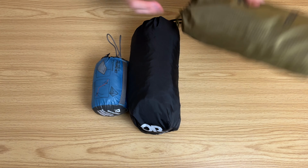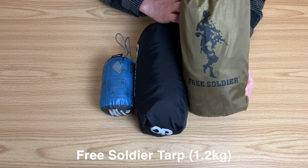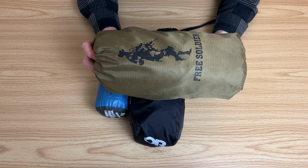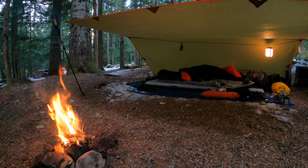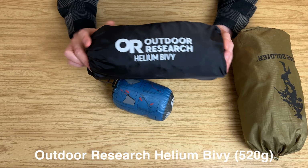So the tarp that I use and have been using for a number of years now is the Free Soldier 10x10 tarp. This has been a really great tarp. It's nothing special, it weighs about 1 kilogram, it's not made of Dyneema or any fancy material. The thing I really like about it though is it's got great tie-out loops on every single corner. I've attached paracord to those just to make it easier to string up and to make it a little bit more flexible.